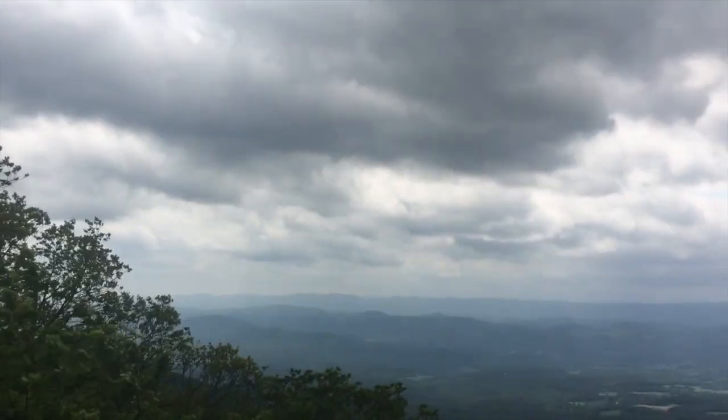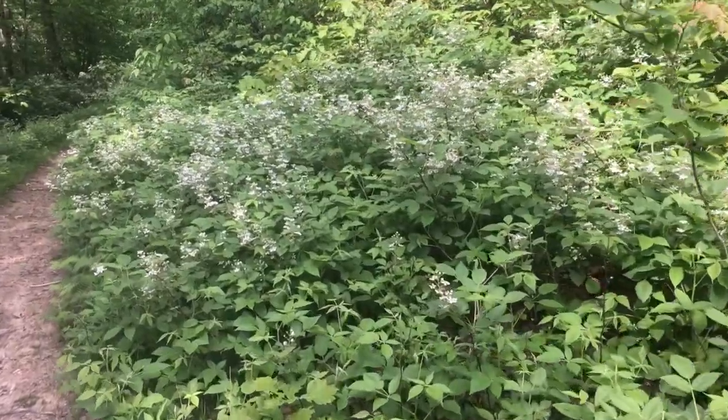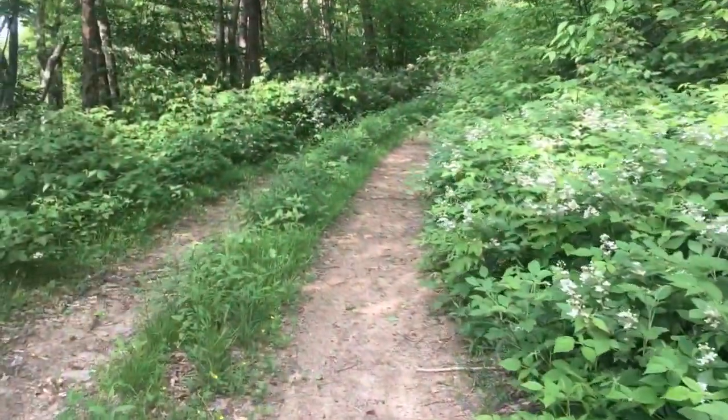So on the first part of this video, I'm going to talk about Reddish Knob, which is on the other end of this ridgeline here on the Shenandoah Mountain. And then I'm going to come back and show you this amazing trail slash old roadbed that you're going to absolutely love.